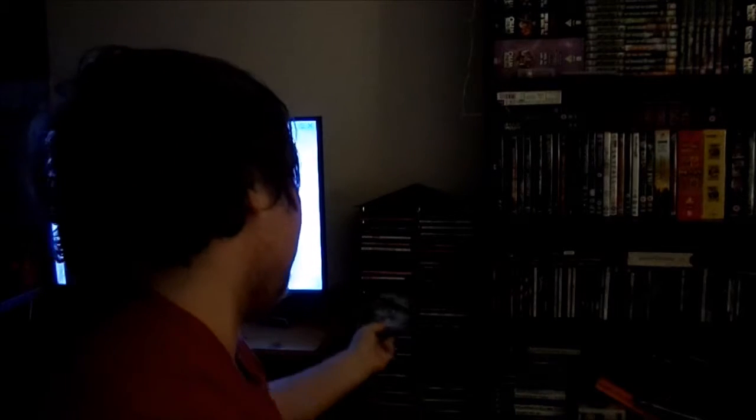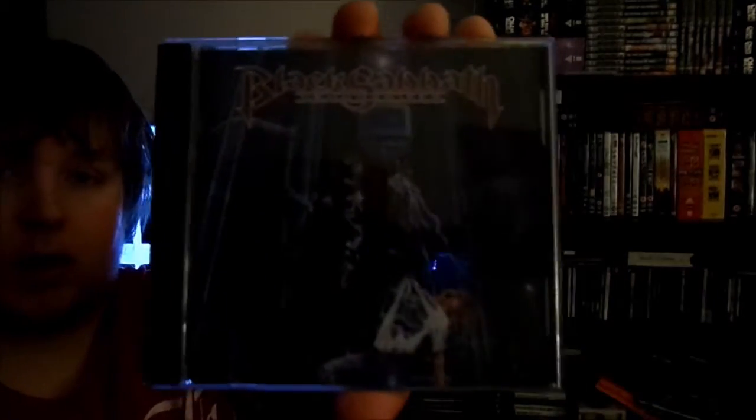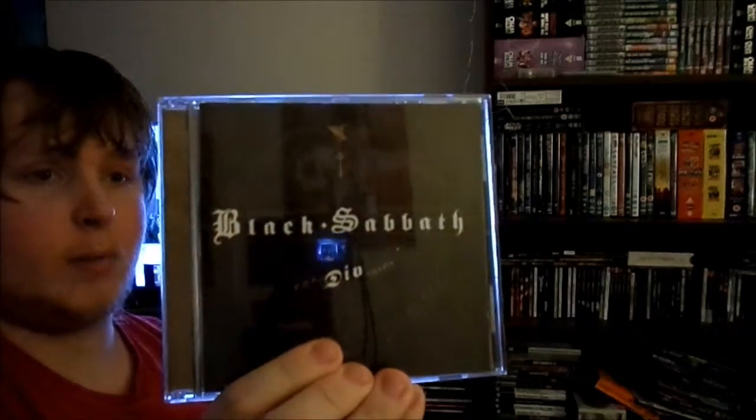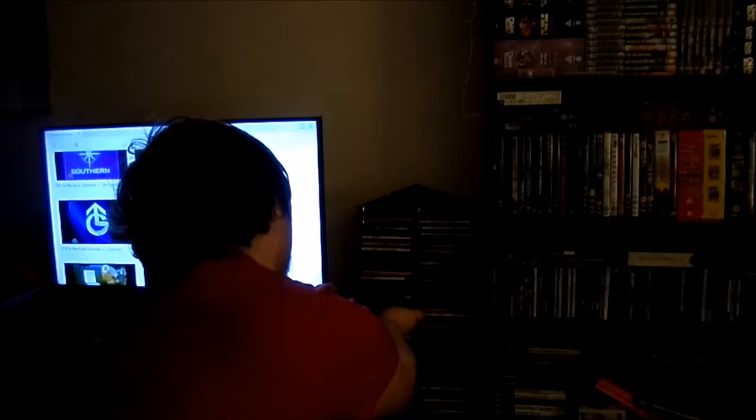We've got Ronnie James Dio era Black Sabbath, which was after Ozzy Osbourne left the band, obviously. We've got Heaven and Hell. I've also got that on vinyl as well, which I could show in a separate video. We've got Dehumanizer on here, and also Black Sabbath, The Dio Years compilation album. Actually brilliant.